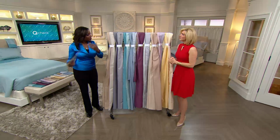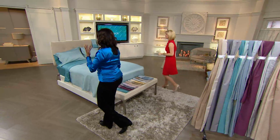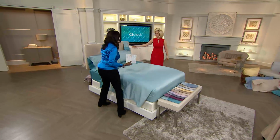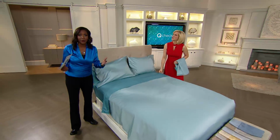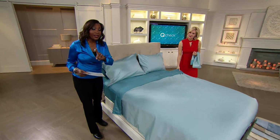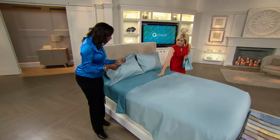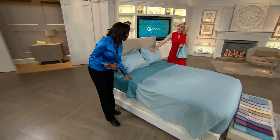So well, let's show them what it looks like on the bed, because this is really where, if you want to get that look and really change the way your bedroom feels. I mean, look how fabulous this looks. It's so designer and so decorator. By the way, a lot of folks are picking up more than 1 set, and don't forget, when you do that, you'll save 50% on your shipping and handling, so it makes good sense to do that today.